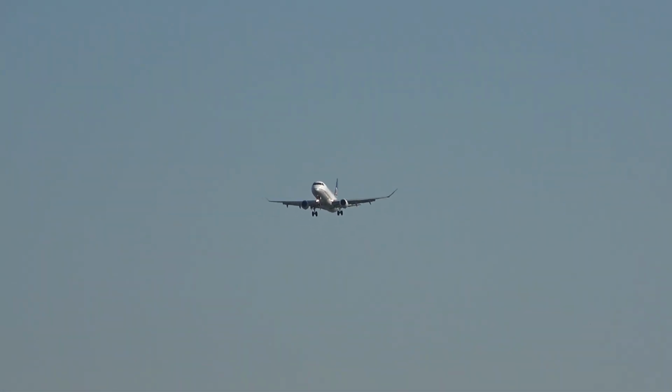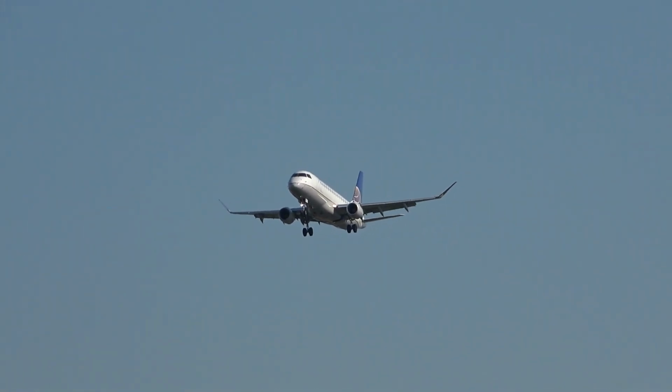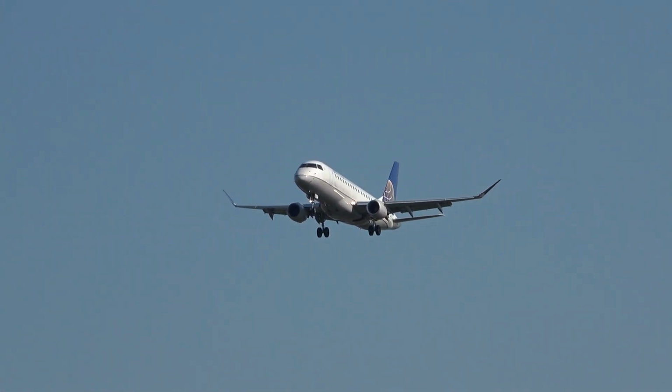United's 3533 from Newark. Boston, southbound, arrival runway 22 left.